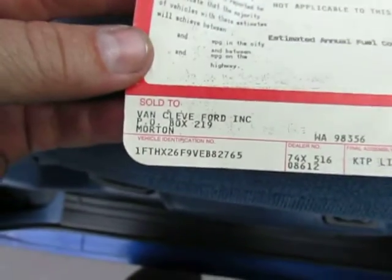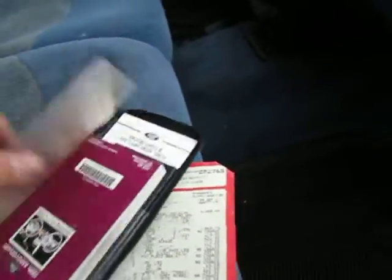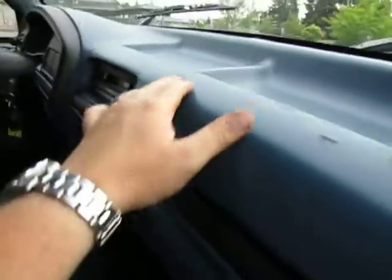Looks like it was sold new at Van Clyde Ford in Morton, Washington. $32,000. Got all your original books, all that cool stuff that's in there. But I'll take a picture of that. You got your little wear and tear. These always crack. I don't know what the deal is there, but the dash itself, the plastic's in excellent condition.